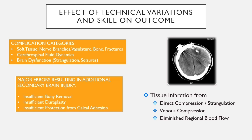other perioperative management issues. In general, from DC, as discussed in the chapter, complications fall into three broad categories: those due to soft tissue and bony anatomical structures, those due to CSF dynamics, and those due to primary brain dysfunction. The variability inherent in management of all of these across a multicenter trial, when not controlled, can deeply impact the results.